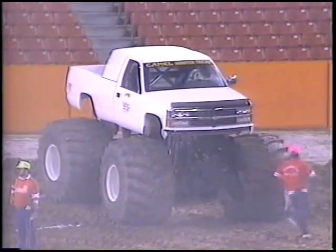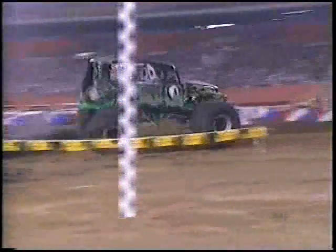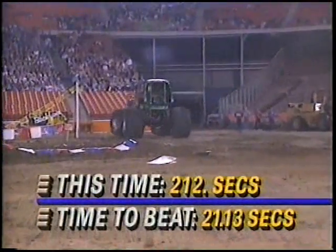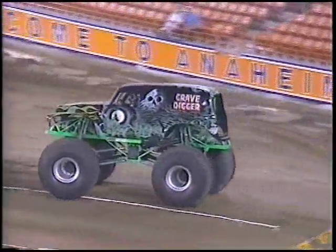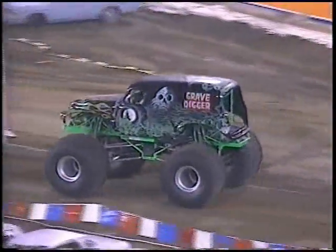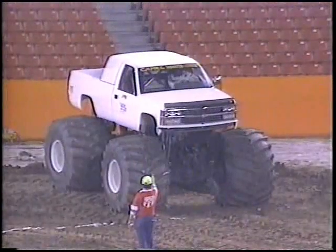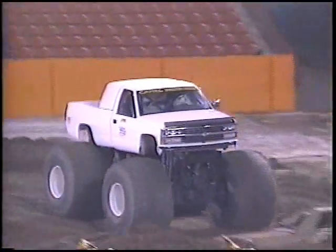On the starting line, Gary Schott's Valvoline racer gets ready, but looking at the replay of Dennis Anderson's mishap, it's important to note that our ESPN timers indicated that Anderson was bettering Bigfoot's qualifying time by some 3 seconds when the problem occurred in the last turn. He had the run of the event going, but settles for a time of 3 minutes, 32 seconds flat.